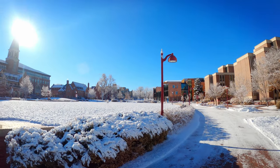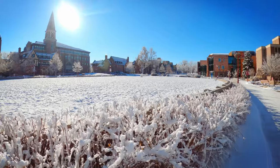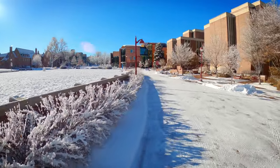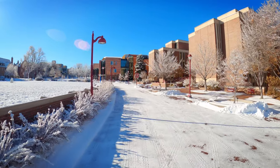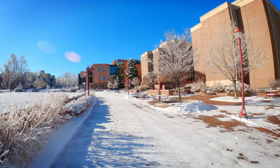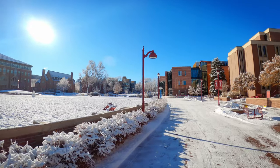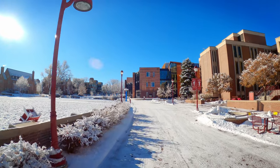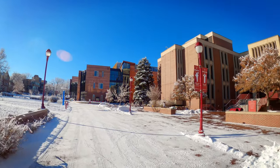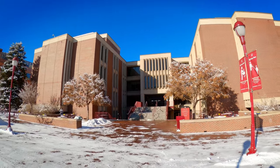Oh, but look at this. So fantastic. You can see how crunchy the snow is, too. And the way it's been blown onto the sides of things. I was in a hotel last night, I didn't even notice. So Sturm Hall over here is Arts, Humanities, and Social Sciences, Museum of Anthropology, an auditorium, and multimedia labs.